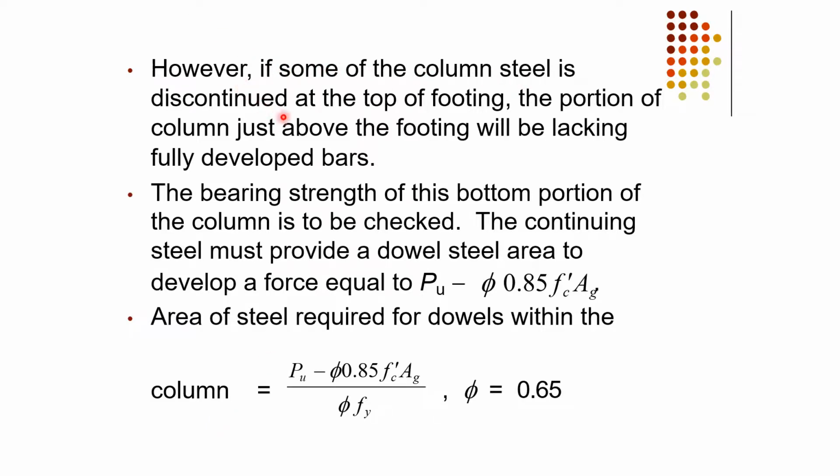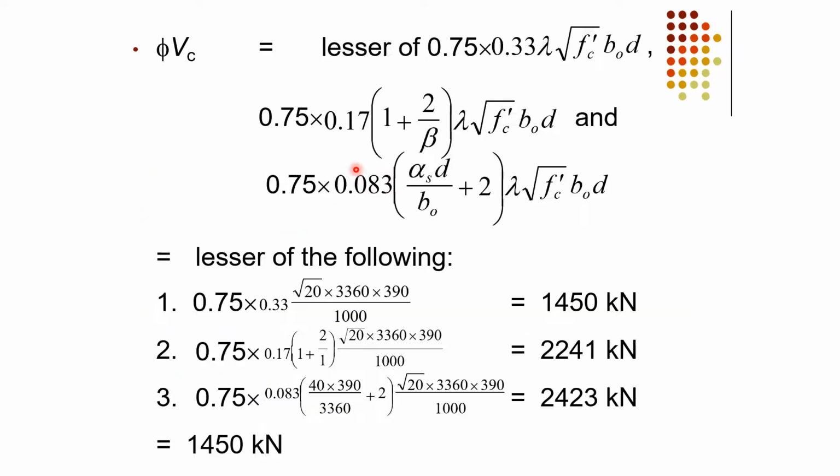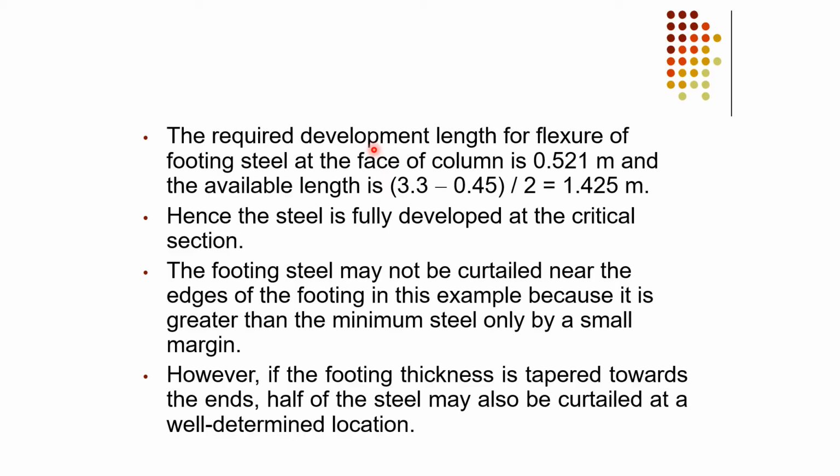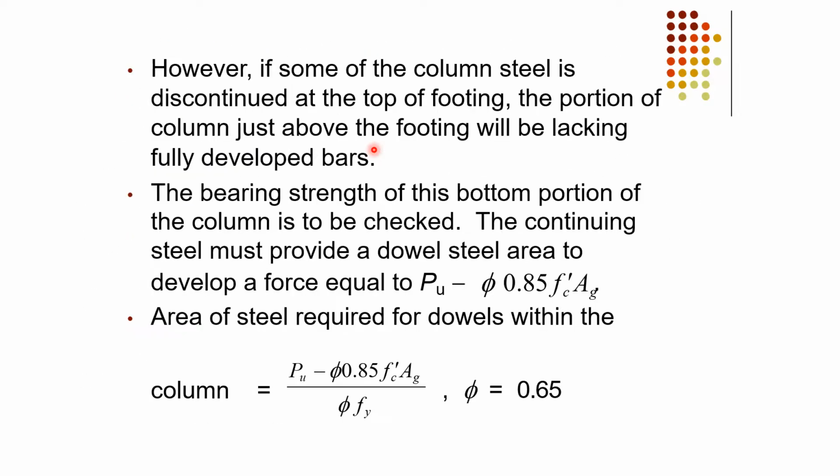However, if some of the column steel is discontinued at the top of the footing, the portion of the column just above the footing will be lacking fully developed bars. Means here, let me show, from where the column and the footing are making a joint, your dowel bars, these are dowel bars, L shape. Okay, so these bars should be extended up to that extent that they produce the proper development. Okay, the bearing strength of this bottom portion of the column is to be checked. The continuing steel must provide a dowel steel area to develop a force equal to whatsoever the value, Pu minus phi Pn. Okay, so here column, again the same that I have discussed in the previous slide.